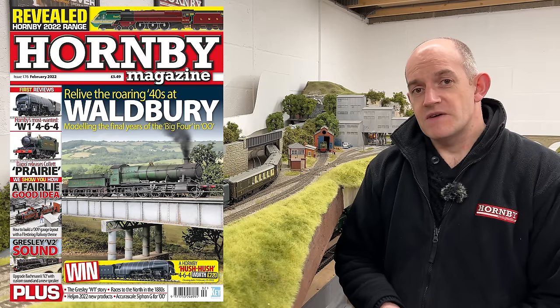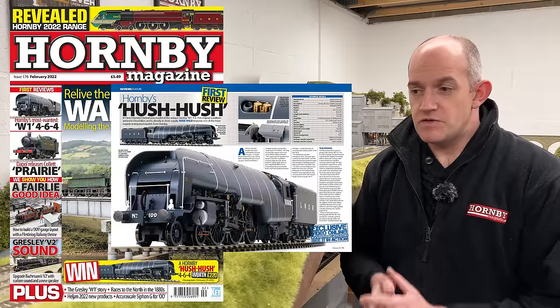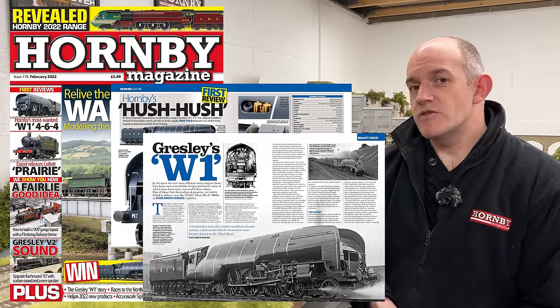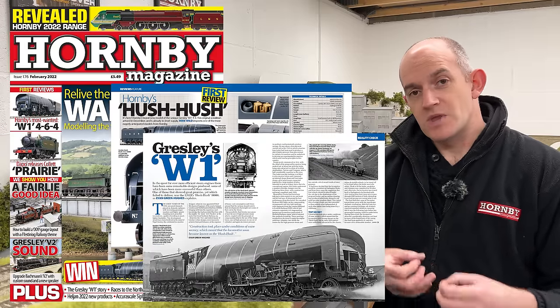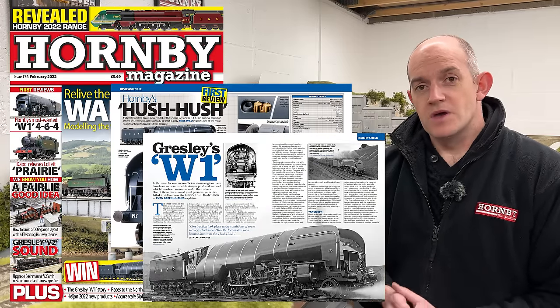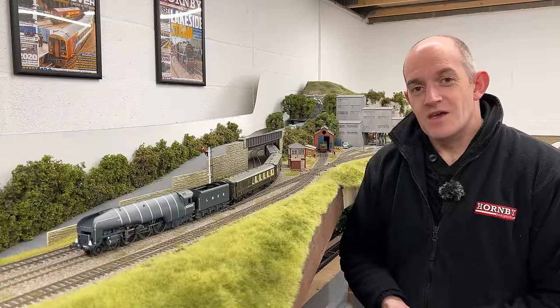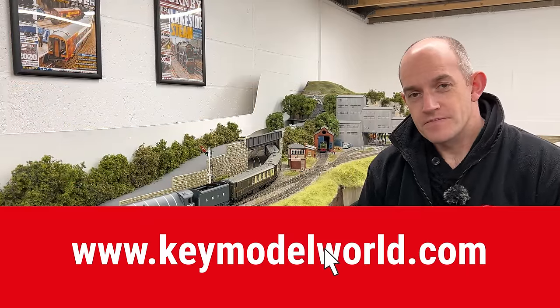That's issue 176, our February 2022 issue, where there's a full four-page review of the original condition W1, together with a full reality check class history written by Evan Green-Hughes, which talks through that full story of how this locomotive was developed, introduced into service in its original form, withdrawn, rebuilt, and brought back into service again. You can also read all those features online at keymodelworld.com.